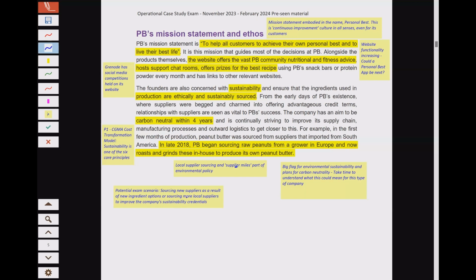And an exam scenario could be that they're going to source more local suppliers because that would help with their carbon neutral by reducing supplier miles. Okay, so they've already got their raw peanuts now, not from South Africa anymore, South America, sorry, coming from Europe. And peanut butter is one of their main products you'll see later that goes into their bars.